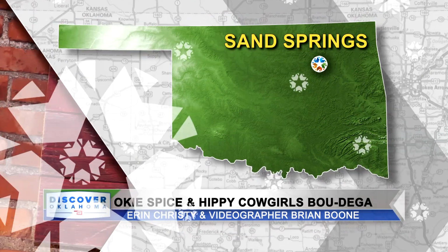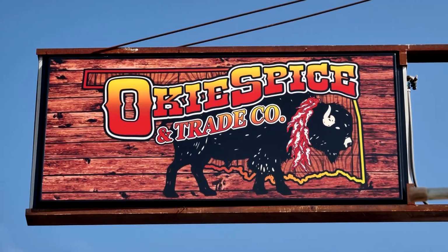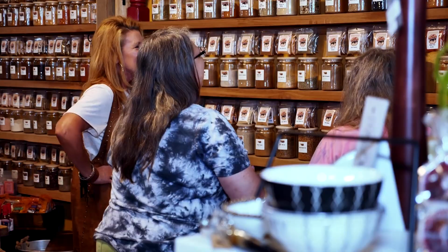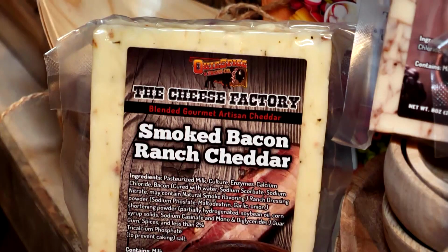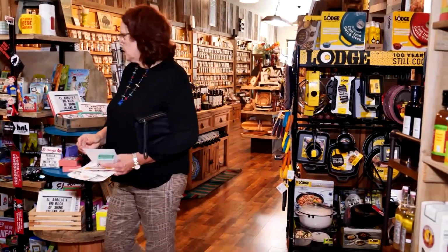You can visit the Hippy Cowgirl and right next door, Okie Spice. It's the perfect name, Okie Spice. Since opening 5 years ago, the owners have really spiced up downtown Sand Springs. The gift shop offers 250 spices and seasonings for baking or grilling and 14 artisan cheeses created in-house. People know they can come here, they can find a gift for someone old, young, anywhere in between, and of course for themselves. Its growing popularity has turned Okie Spice into a destination for shoppers across the state and state lines.